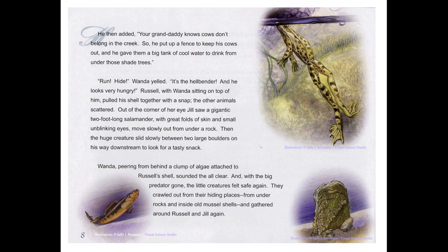"Run, hide!" Wanda yelled. "It's the hellbender, and he looks very hungry." Russell, with Wanda sitting on top of him, pulled his shell together with a snap, and the other animals scattered. Out of the corner of her eye, Jill saw a gigantic 2-foot-long salamander with great folds of skin and small, unblinking eyes move slowly out from under a rock. Then the huge creature slid slowly between 2 large boulders on his way downstream to look for a tasty snack. Wanda, peering from behind a clump of algae attached to Russell's shell, sounded the all clear. And with the big predator gone, the little creatures felt safe again, and they crawled out from their hiding places, from under rocks and inside old mussel shells, and gathered around Russell and Jill again.